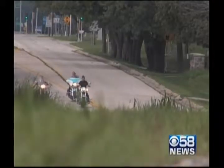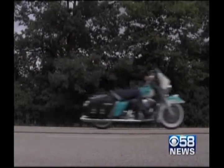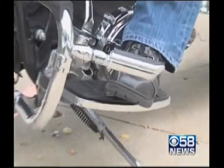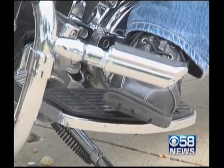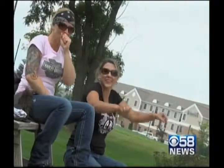My name's Ann Zuby, and I've been riding now for 4 seasons. This will be my 4th summer. My husband, that I've been married to for 22 years, is not a rider. He's had to deal with me looking out the window, kind of longingly watching bikes go by.